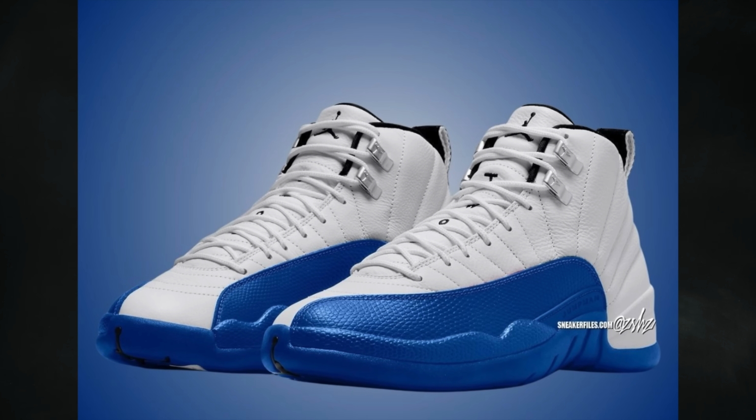As for a release date, this pair is set to debut on December 18th. And they will be available in full family sizing. So we have men's priced at $210, grade school at $150, preschool at $90, and toddler sizes will cost $75.